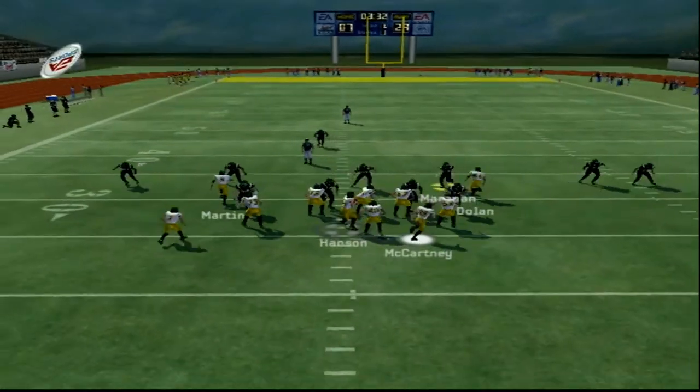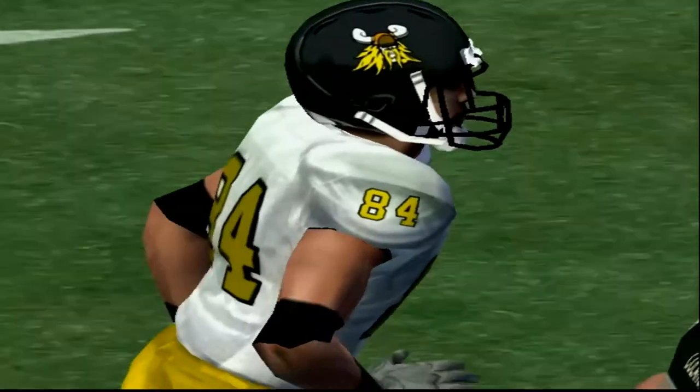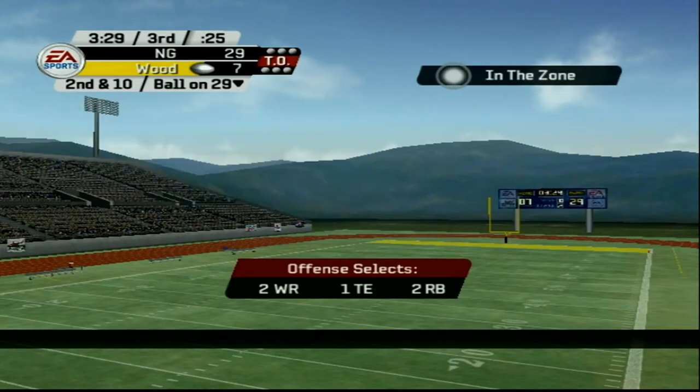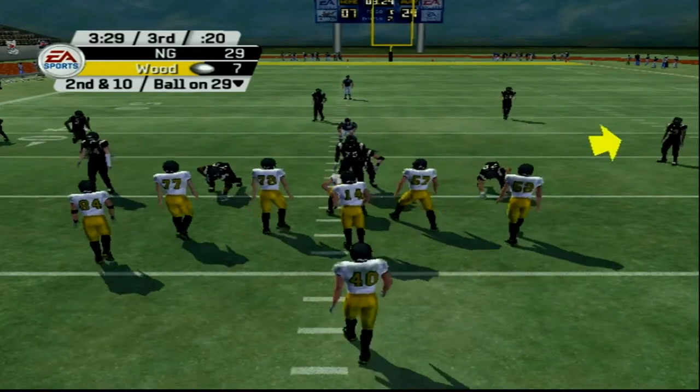Personally, I don't think he's had enough carries. The offensive coordinator needs to get back to basics. Call more plays that put the ball in the hands of your best player. Give this kid more opportunities, and I promise you he'll break one all the way. High formation here.